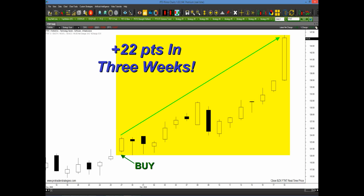Now, some of the other ways you could have entered on this trade is when we crossed above a short-term high, you could have purchased right here and taken advantage of these last 3 up bars. You could have purchased on a pullback here using one of our strategies. There are a number of different ways in which to enter. The simplest way is usually just to buy on the first bar.